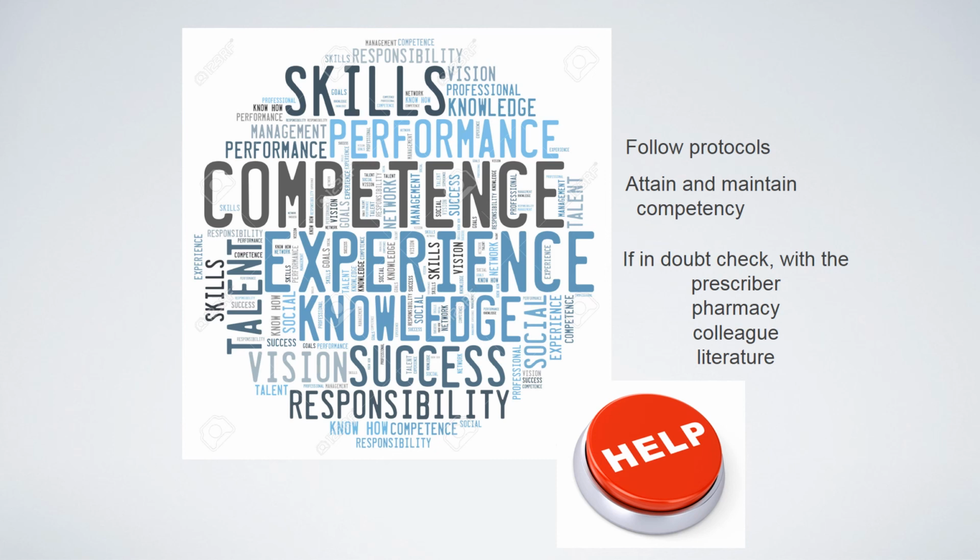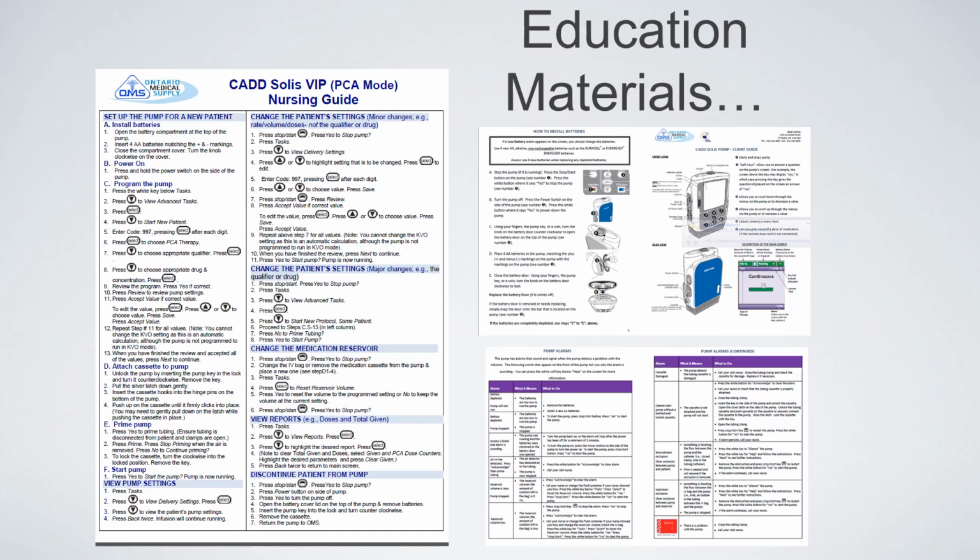And most importantly, if in doubt about anything related to the infusion, such as programming the pump, use your helpline. Call the pharmacy or your nursing colleagues or office, or refer to the pump literature. Look online at the pump manufacturer's website. Just stop and take the time to learn how to do it properly. There's a wealth of information out there to guide you in your practice.